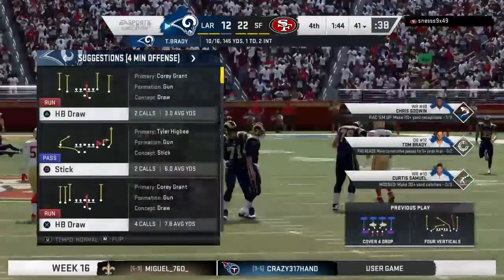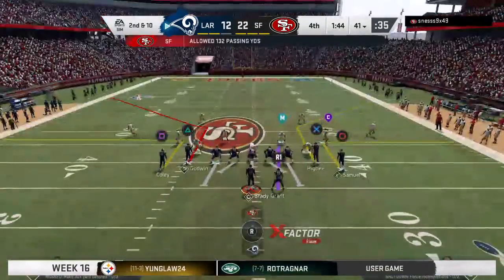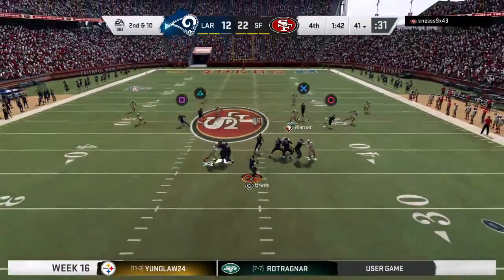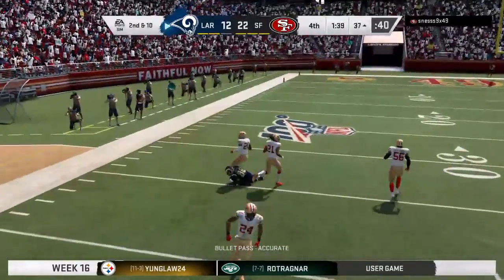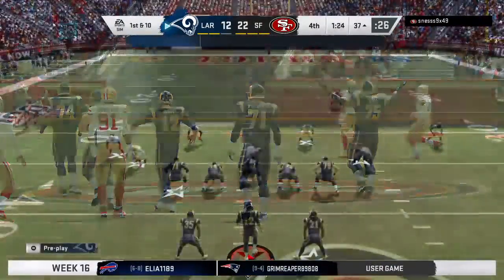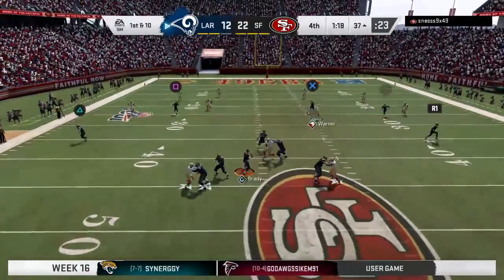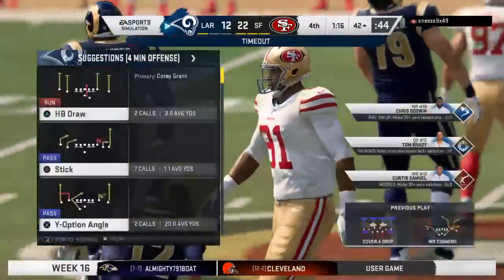Meanwhile, they take a shot to start the drive, but this is going to wind up incomplete. That time trying to find Gerald Everett. And it's second down. Brady to throw. Looking for Godwin, and he's got him complete. And this will move the chains again as the tackle's going to be made at the 49ers' 37. Now Brady. Nowhere to escape, and he goes down.